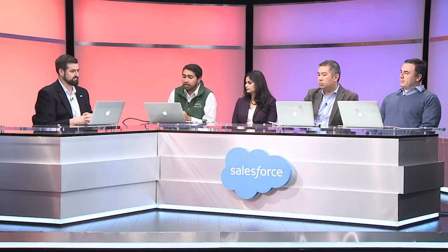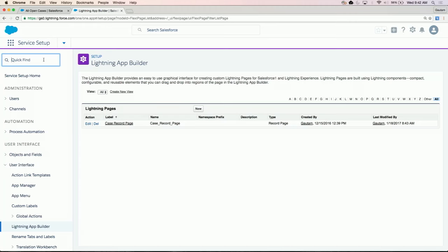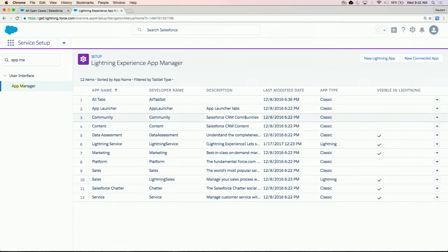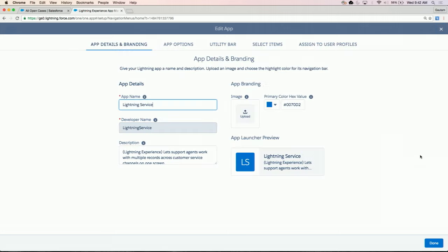Now, I've gone through a lot. I'll end with one last nifty piece of functionality, which is the Lightning App Manager. In Lightning, apps are available in the App Manager, and the particular app that we were working with is the Lightning Service app. Now, this is a default app which we made very easy to access.